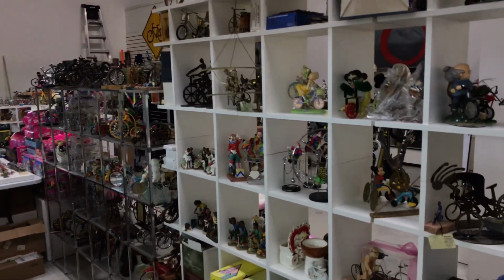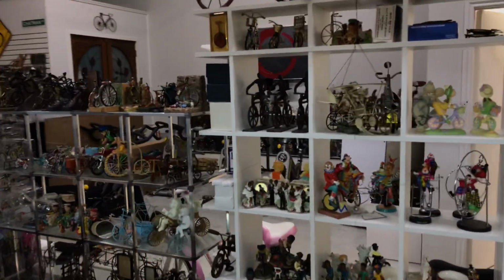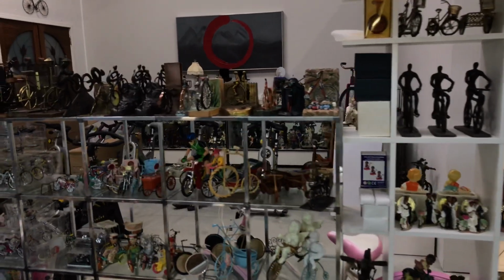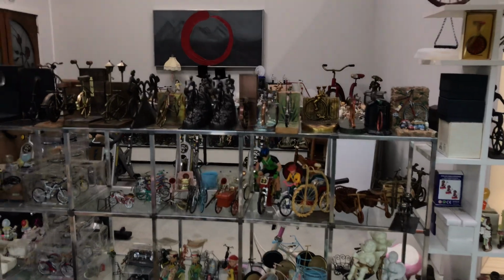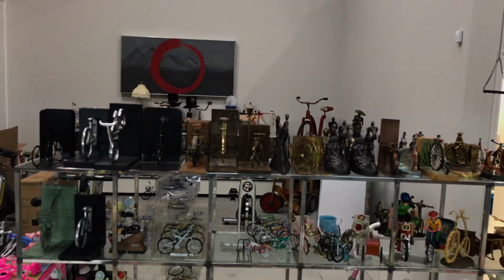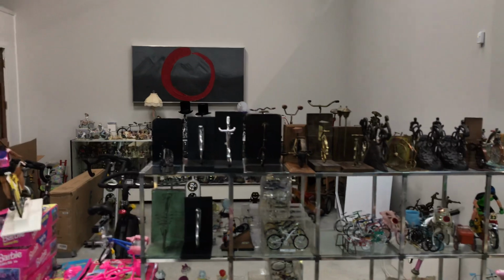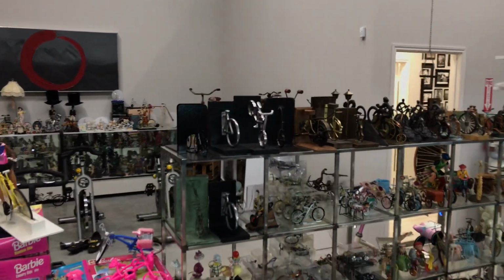So then we get to these pieces here. Up top we have some bookends, which I started preparing for the office. Got quite a few cycling books and historical books. So these are all pretty neat right there.